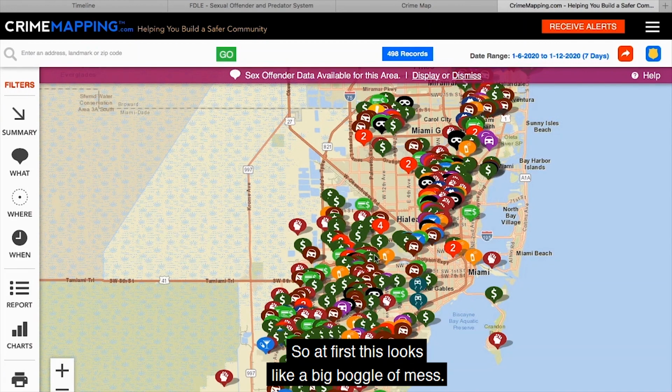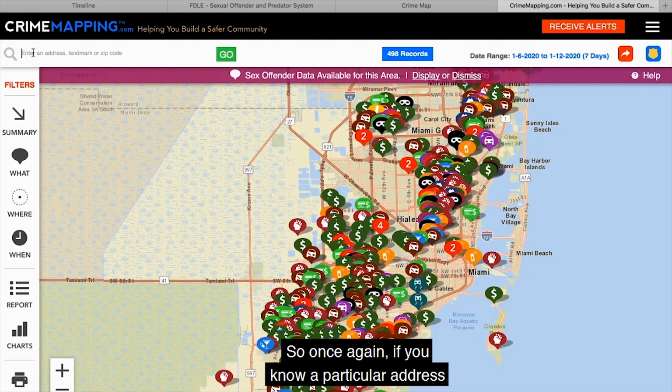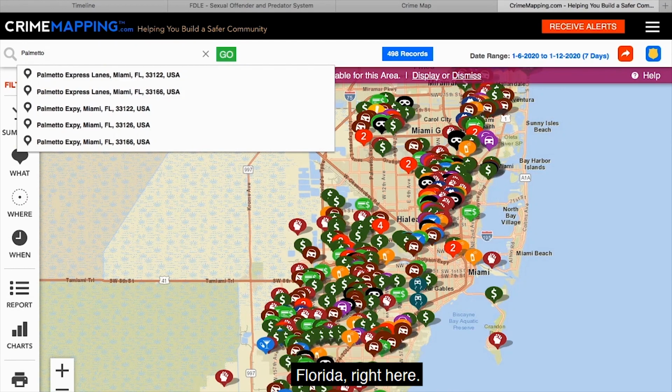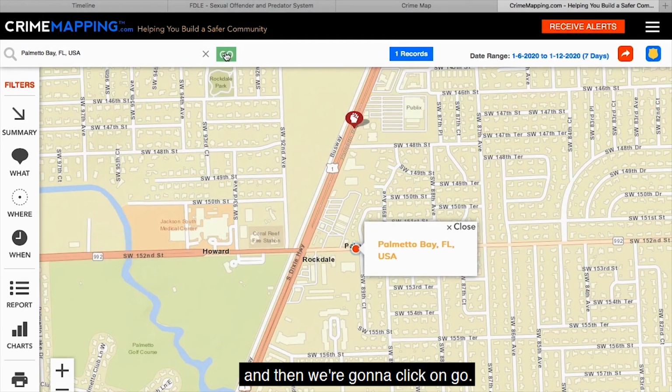So at first this looks like a big boggle of mess, and what you have to do is type in right here an address, landmark, or zip code. So once again, if you know a particular address, you can type that in. But for this example, let's type in Palmetto Bay, Florida, right here. We're going to click on it, and then we're going to click on Go.